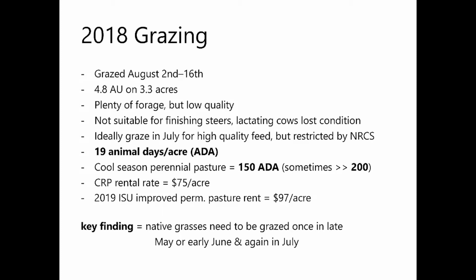That's a measure of the amount of forage that we were able to utilize off that land. In contrast, most of our cool season perennial pasture produces 150. Some of those fields are well over 200 animal days per acre, so roughly a tenth of the production. And that's not because there wasn't biomass out there to graze, but because it was so far along in its maturity that it was not grazable.